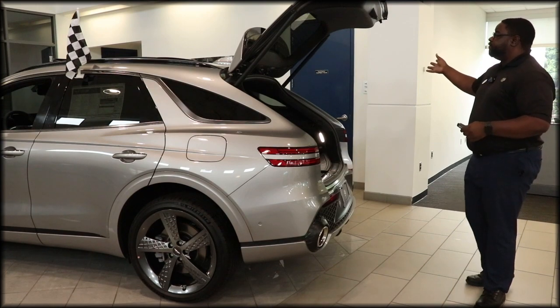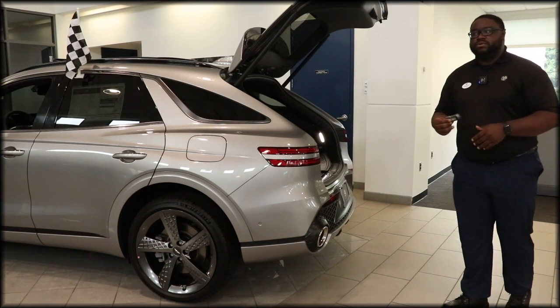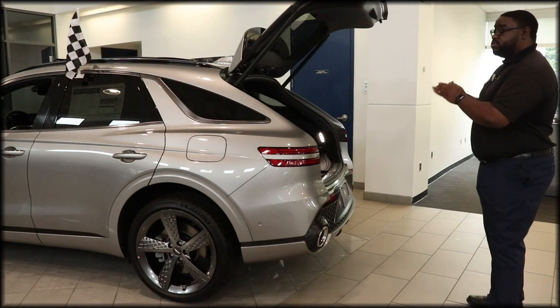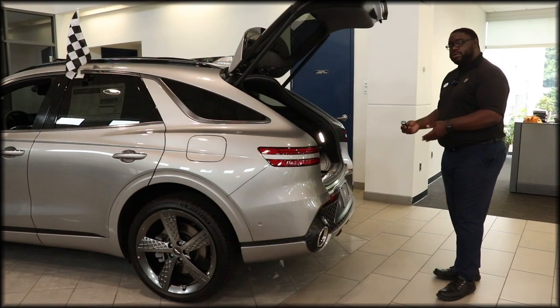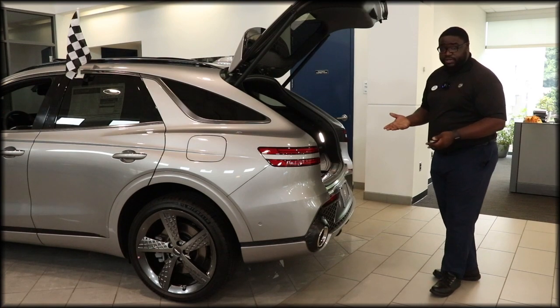Now, just like any Highline vehicle, it'll have a power trunk. But unlike those other brands where you might have to do some random hokey pokey dance to get into the trunk, you'll have what's called smart tailgate. What that means is as long as you have the key fob on you, and of course the setting is set in the interior, you'll be able to simply walk up to the vehicle, and the trunk will pop open for you so that you can slide whatever you need inside the vehicle.